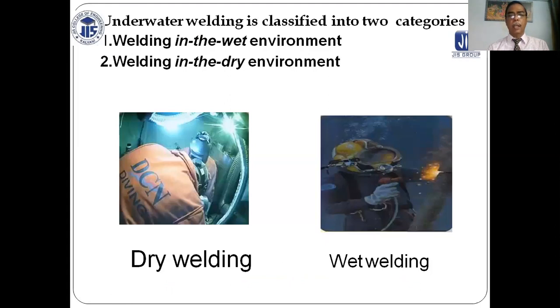Underwater welding is classified into two categories. Number one, welding in the wet environment. Number two, welding in the dry environment. This is the left side, the dry environment, dry welding, and this is wet welding in the underwater.